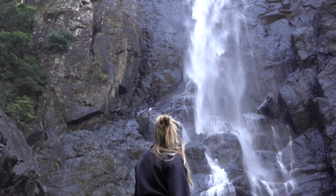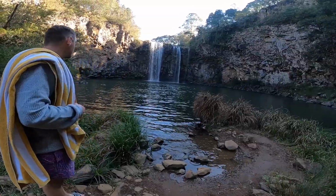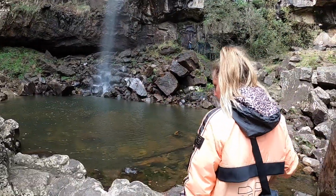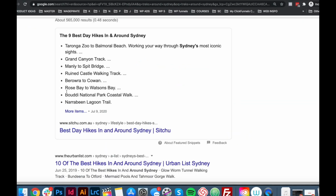So after coming back from our van trip to Byron Bay and back to Sydney, we were looking for a trip around Sydney that we could go and do over a weekend during our time off. We went to Google and typed in treks around Sydney and found Bouddi National Park Coastal Walk, which we had never heard about.